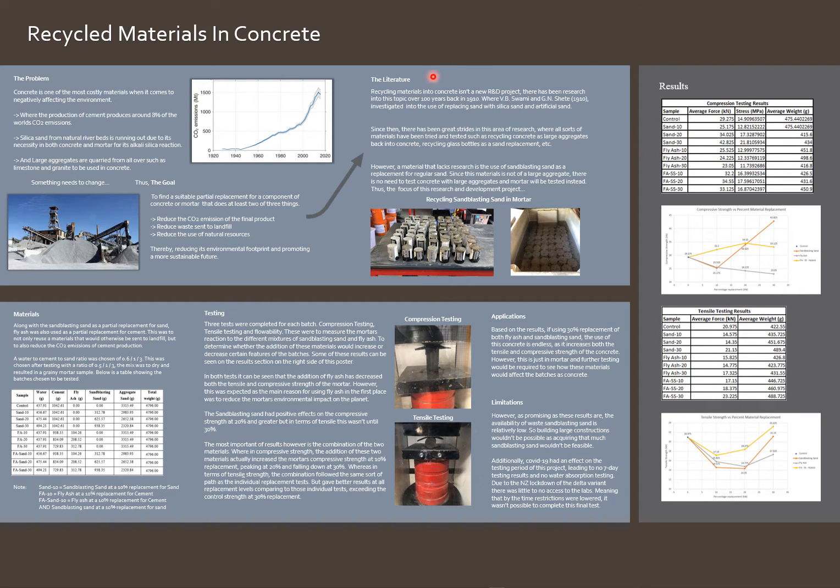To get a good idea of what's already out there around this topic, a literature review was conducted, and this is what was found. Recycling materials into concrete is something that has been done for over 100 years, and there is a lot of literature around this idea, starting from around 1910, where V.B. Swamy and G.N. Sheet investigated the use of replacing sand with silica sand and artificial sand.